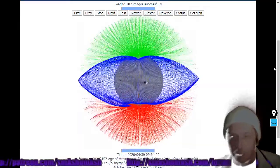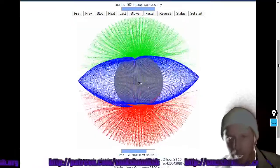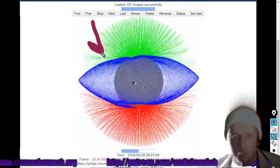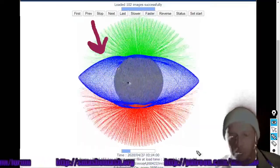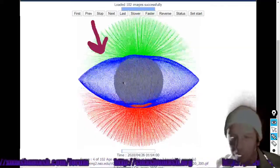The data is 2 hours and 17 minutes old. Here's a line of sight field plot. And you can see some little wobbling happening here on the eastern portion of the B field, shown in blue. And that all has to do with most of that activity being on or north of the solar equator.